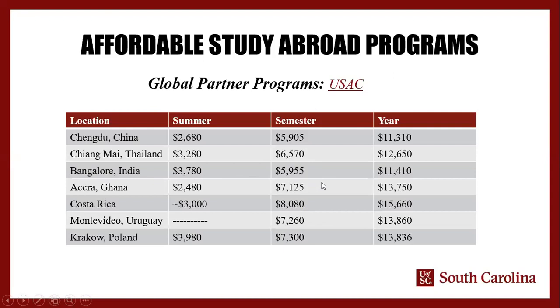And that's going to include your housing, your tuition, some excursions, and support with your visa, help with your application process, and some other things. Sometimes airport pickup is included depending on which program you're going with, but it'll never include your flight.